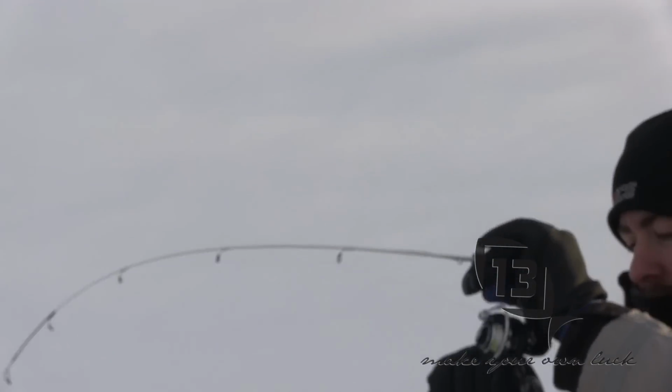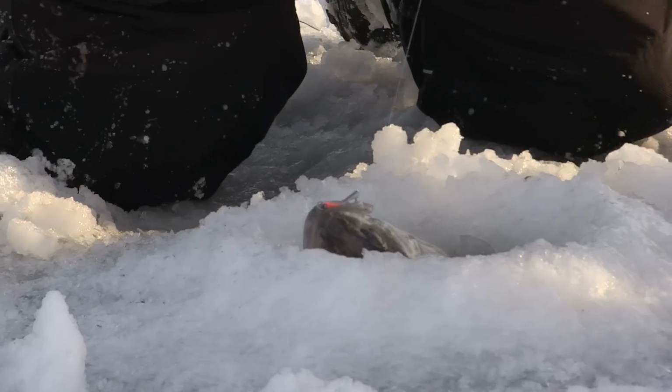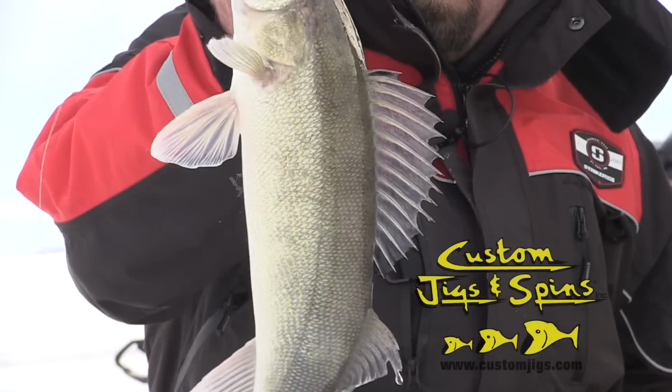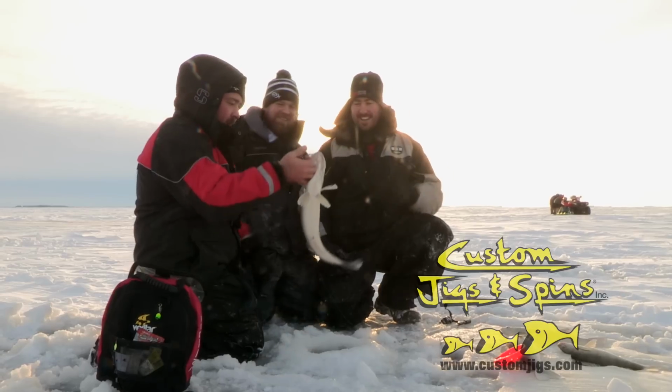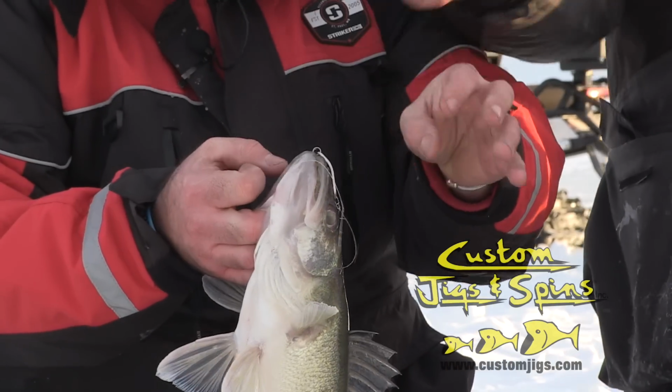Nice, give you a hand. Nice, get this out of the way for you. Nice fish. Cut that hook off him. Wow. Holy crap. Beauty. Might be the nicest one of the day. Beautiful fish. Yep, glow, white and green slender spoon again.